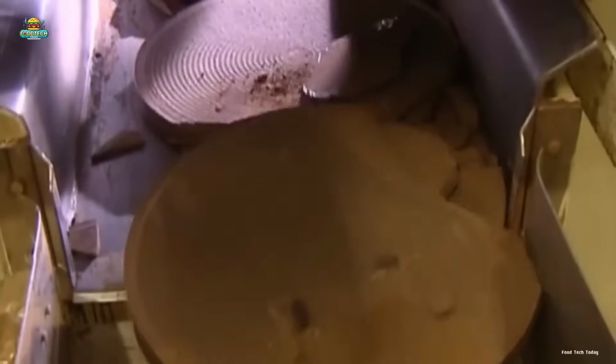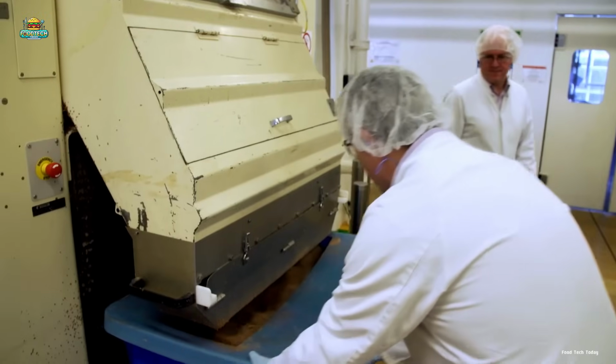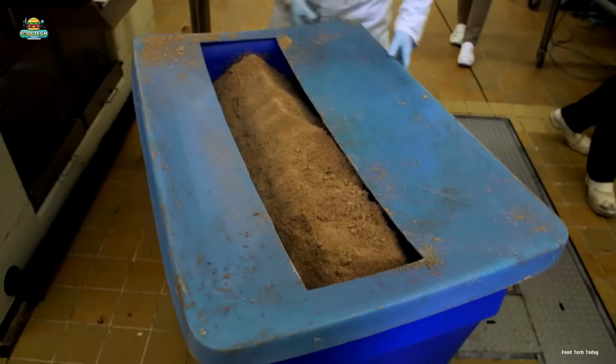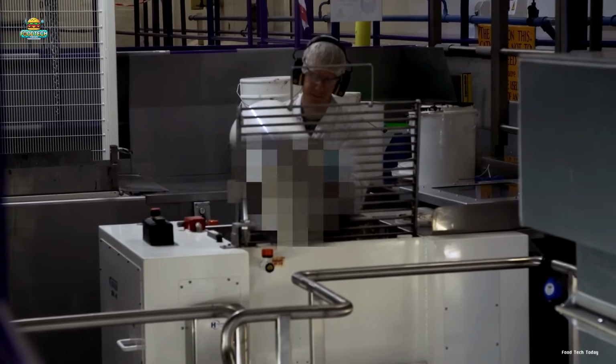But the journey doesn't stop there. These cocoa cakes undergo another round of fine grinding, transforming them into the perfect ingredient for crafting indulgent chocolate treats. Once all the ingredients are ready, the blending process begins. Each component is precisely measured to ensure the perfect flavor and texture.